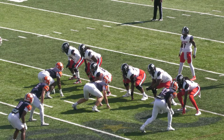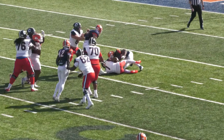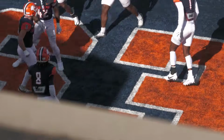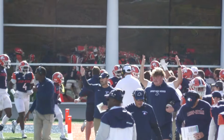3rd and 5 for the Indians, left hash at their own 22. Williams in motion, out to the wide side right. Brown back to pass, steps up in the pocket. He is walloped by Champ Baker from the backside and sacked back at the 14. Backside blitz lands home. Baker had a sack last season on Brown.